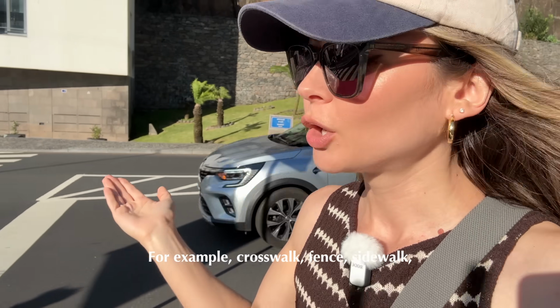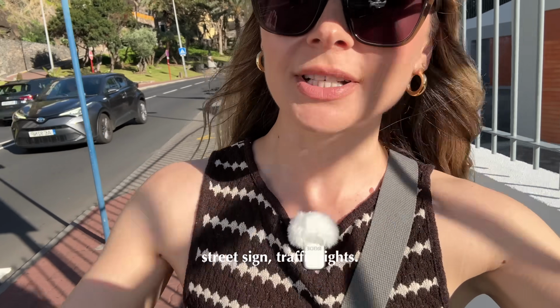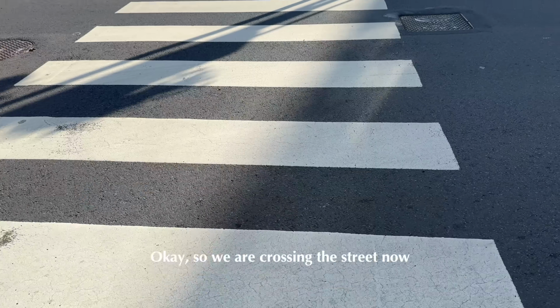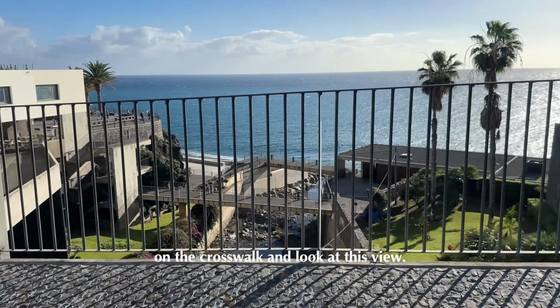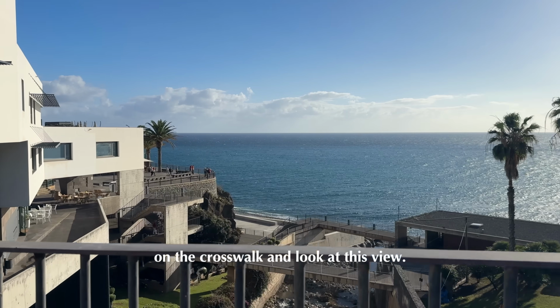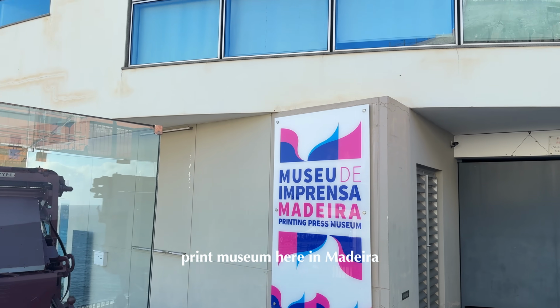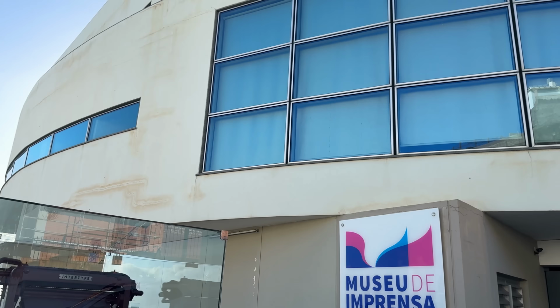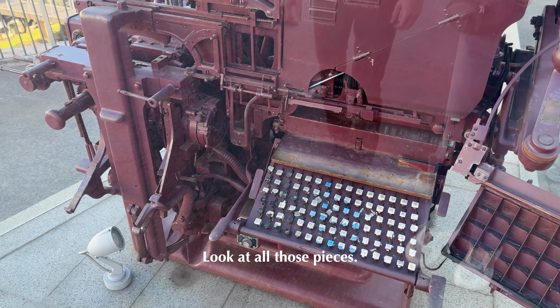For example, crosswalk, fence, sidewalk, street sign, traffic lights. Okay, so we are crossing the street now on the crosswalk, and look at this view. It's a little bit windy. So there is a print museum here in Madeira, and look at this printer that they have outside. Look at all those pieces.